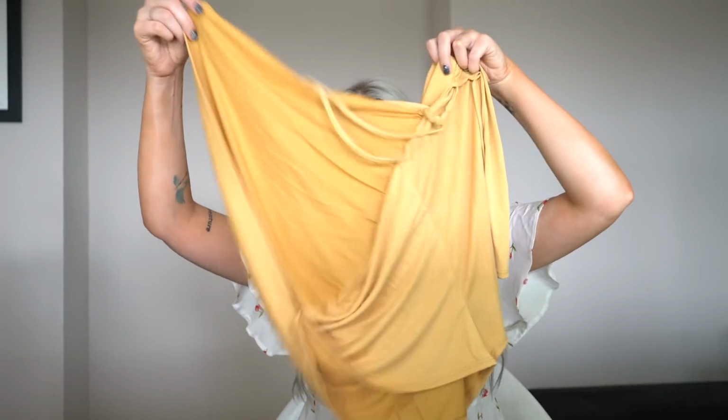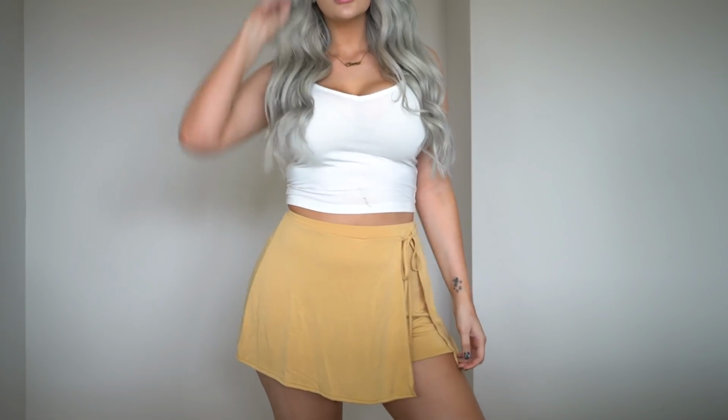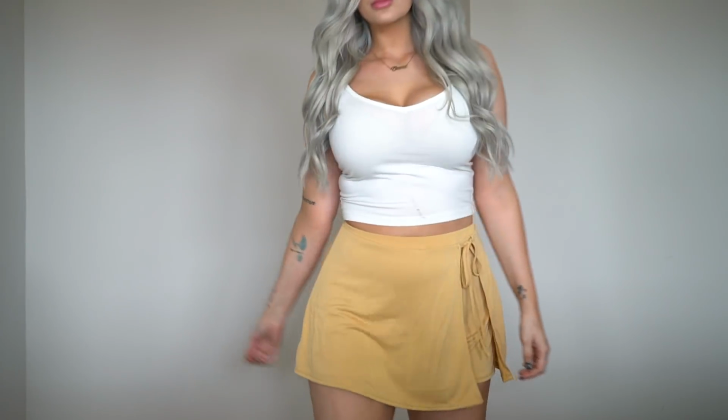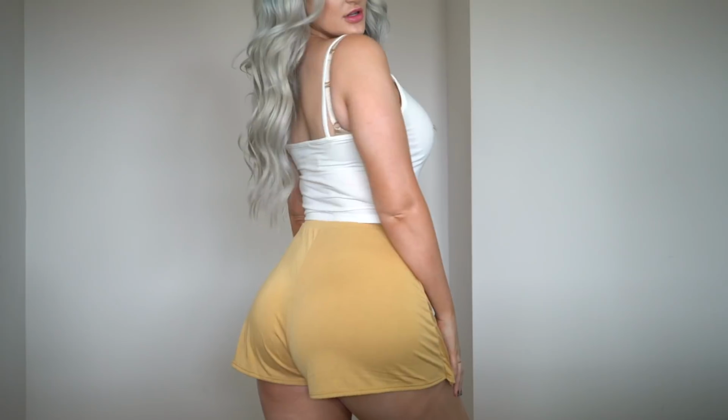Ugh, I don't like that word. It hangs over the shorts, which makes it look like a skirt. And then in the back, they're just really cute little flowy shorts. I ordered these in a size large, and I think they fit absolutely amazing. I'm so excited to wear these.